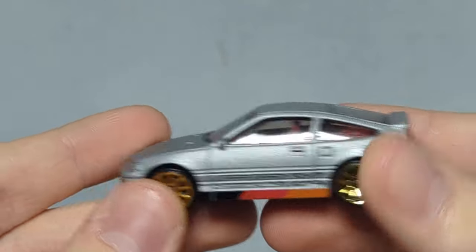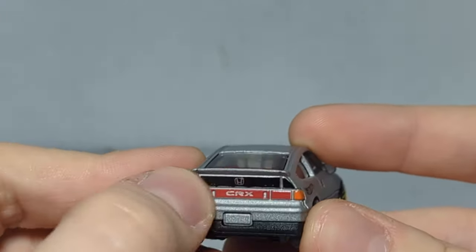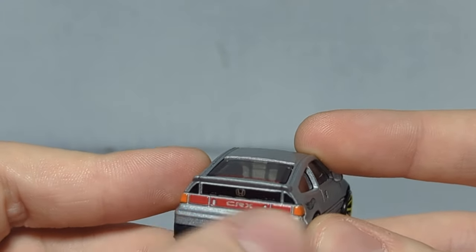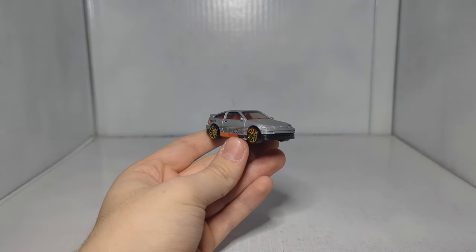Same thing on this side, just mirrored. The front end has absolutely no detail on it, much like we would expect from Hot Wheels. Back end, however, has the Honda logo in black, license plate holder, and then the taillight bar with the CRX in the middle. And there's the bottom. So there you go, everybody. That is the final vehicle that we're going to look at in today's video, the Honda CRX.